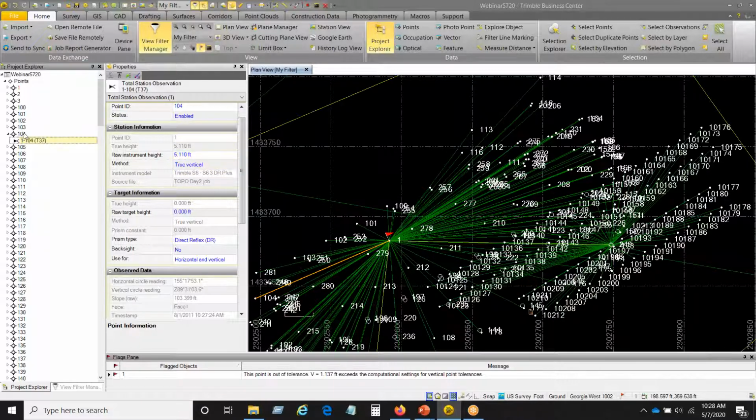Now, this is only related to this one point, so I really don't want to edit station information up here. I'll show you where to do that in just a minute. But if my crew had made a note that it had the wrong prism constant, wrong rod height, anything related to this specific point, this is where I would want to change it. I can look here, this got a 0 target height. I was using direct reflex.